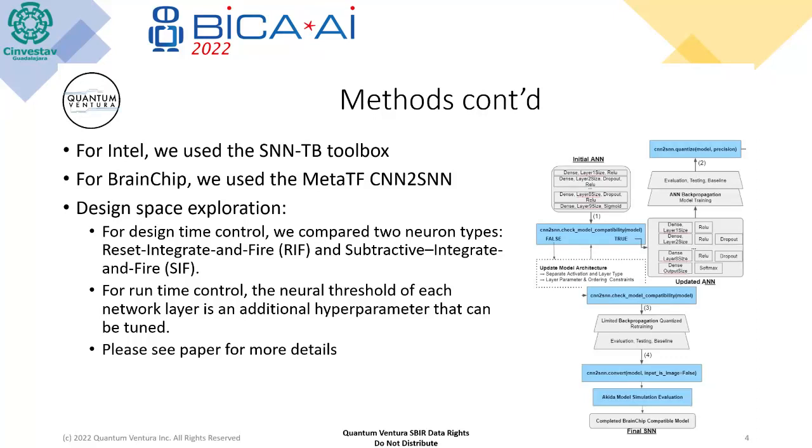We also looked at something called design space exploration. As I mentioned in the Intel case, there's a hyperparameter of how many time steps you integrate the differential equations to simulate the neurons. That's known as the threshold. We can vary that threshold to see how that affects the speed accuracy trade-off. More time steps means more accuracy, but also more time. So that speaks to the runtime control.